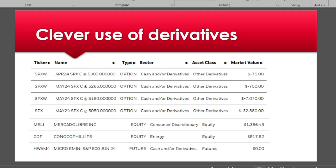So what do I mean by clever use of derivatives? As you can see, they sell SPX options, and it looks like they're trying to ladder this throughout different strikes, and then also different expiration cycles. So I like this aspect of this particular ETF. And then you also notice that they have futures contracts.